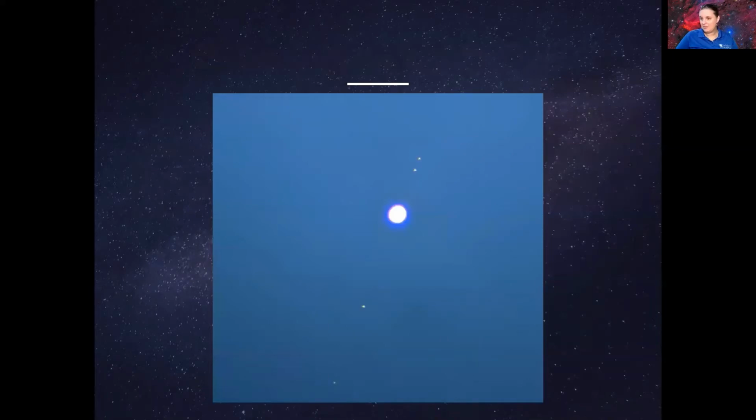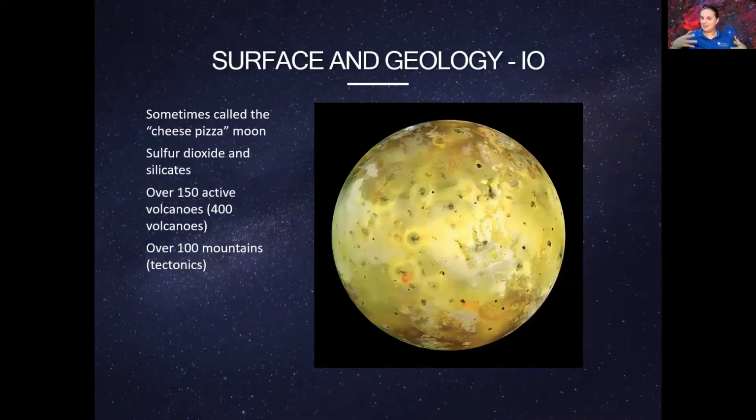So if you have a pair of binoculars or a small telescope and you were to look at the planet Jupiter, this is kind of what you would see. The bright planet in the center and these 4 little stars that will be either to the left or to the right of the planet. And those would be the Galilean moons.